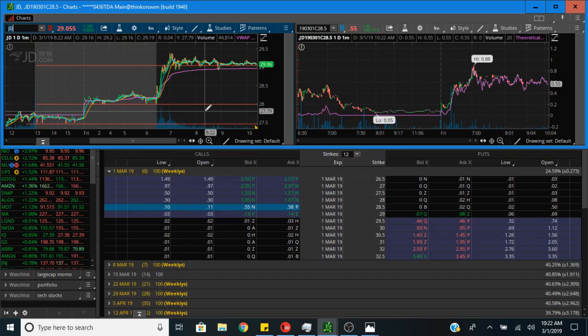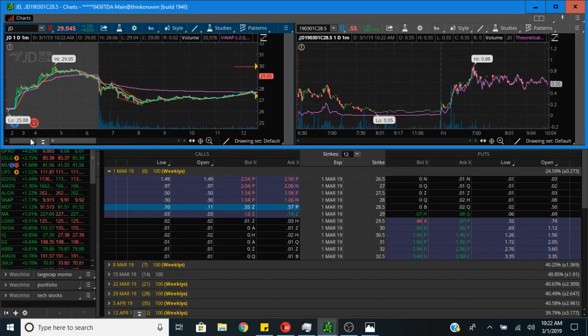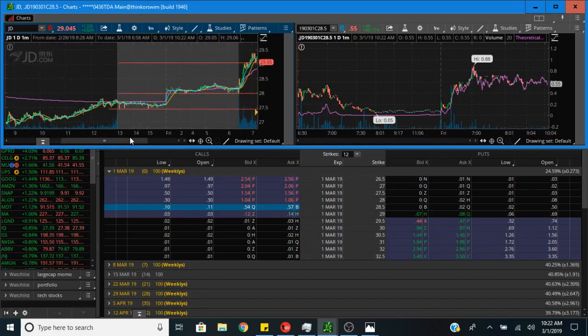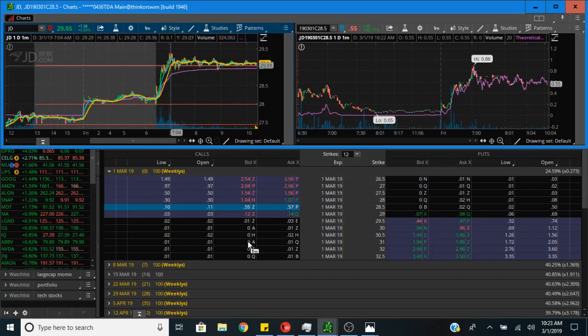Let's start with JD. As we saw yesterday, JD had its earnings and we were looking to fill the gap. It came down yesterday and then it started recovering in the after hours. It closed yesterday at $28. Let's just round it up, $28. It opened up today, it gapped up. So we were looking at the 29 calls, 28.50, 29 calls.